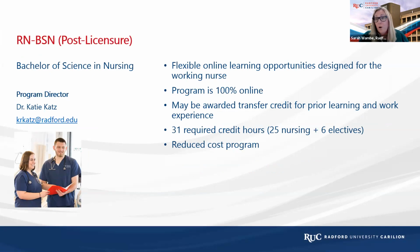So whether or not you want to do part-time or full-time, the residency requirement for this program is only 31 hours. And of that, 25 credit hours are nursing and you get 6 electives. So if there's something that you'd like to learn more about or dive a little bit deeper in, you can absolutely do that with this program. This is also one of our reduced cost programs, and I'll go more into that at the end of our presentation when we talk about our costs.